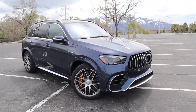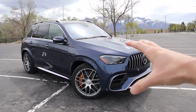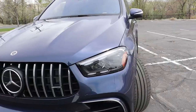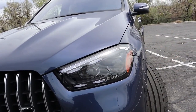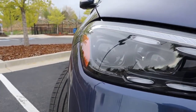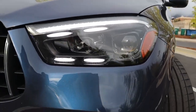But here for 2024, they've actually done a complete facelift, so it's kind of a mid-cycle refresh. The front end and the back end is a little bit different, and that's what we're going to be showing off in today's video. So starting off with the front end, you do have a different headlamp assembly for the 2024 model year. It looks a little bit different. The previous version had two different LED stripes. This one just has one with some four LED dots over here around the headlamp assembly.